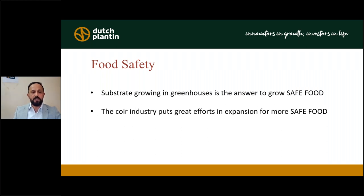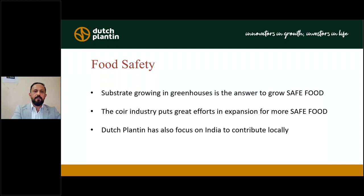You now have premium climate control. If you look at the consortium, you have automated climate control. You have retractable greenhouses helping you to control better. You have beneficial insects to help with better integrated pest management. Altogether, using substrate growing in protected greenhouses is the answer to safe food, and the coir industry is also doing its part to ensure safe food growth.